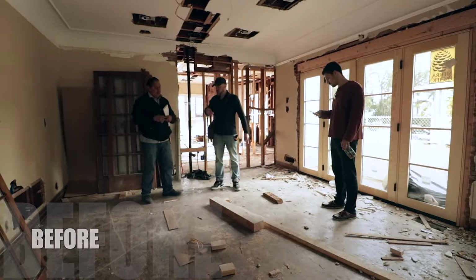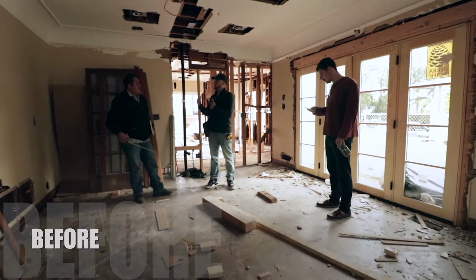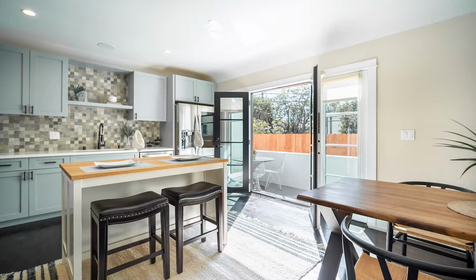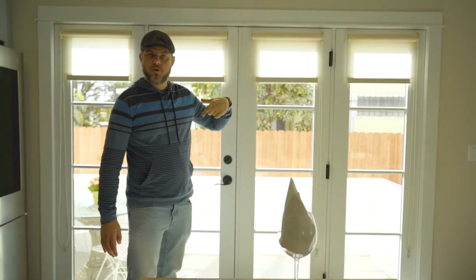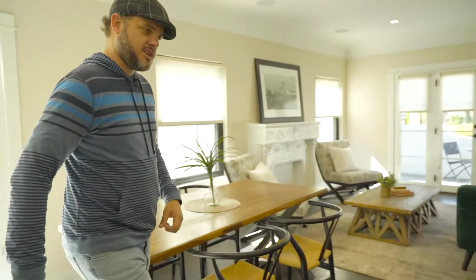We chose oil rubbed bronze finishes throughout for all the hardware, the handles, door hinges, you name it. For these doors, I wanted to make sure that we kept in line with this period too. So we used nice wood French doors. We didn't do cheap sliders and things like that. Again, I had my awesome blinds guy come and do a custom solution for all the window treatments in both units with the roller shades. And yeah, walk with me. Let's check out the bedrooms.